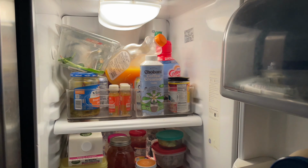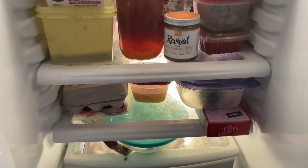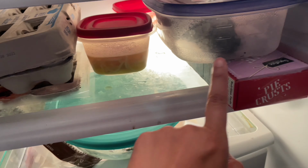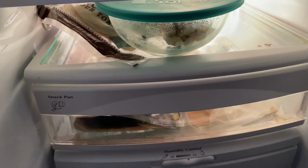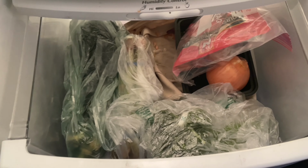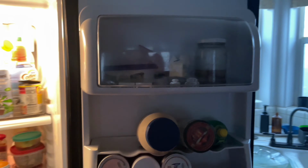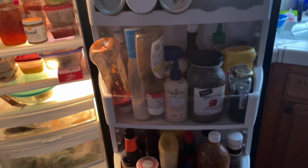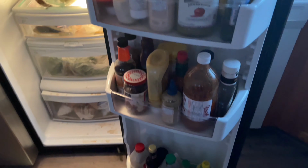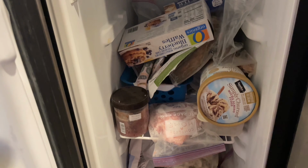This is our fridge currently. It's gotten a little crazy too. I have some leftovers in here. So just want to see if we can clean it out. And some baked goods down there and condiments as well. So this is what we're working with in here.